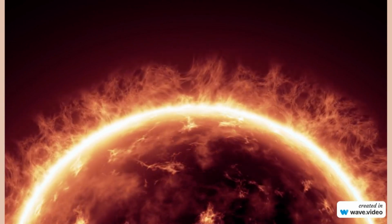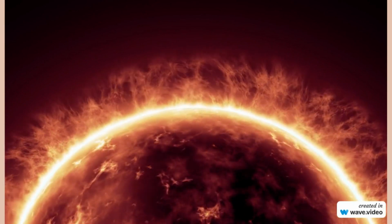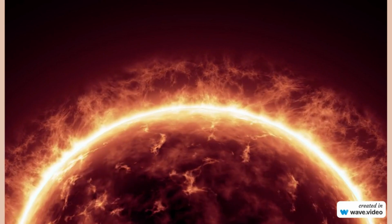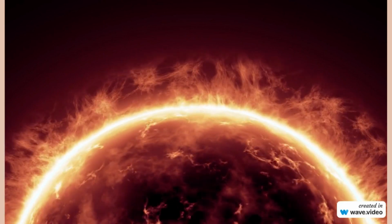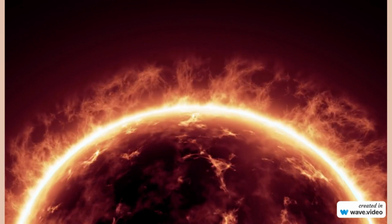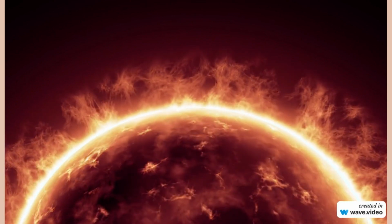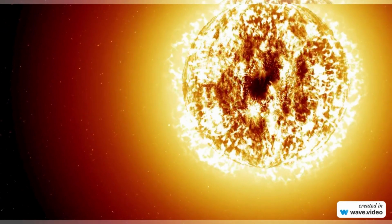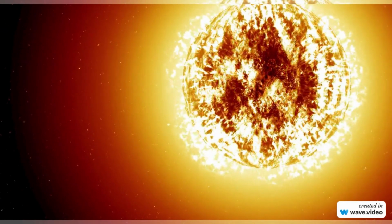To start, it's important to understand that the Sun is constantly changing. It's a massive ball of gas that's constantly undergoing fusion reactions in its core, which release enormous amounts of energy and light. Over time, this energy output has changed, as has the Sun's appearance.